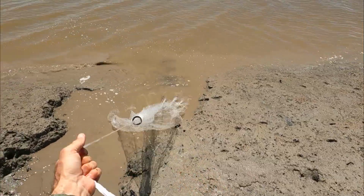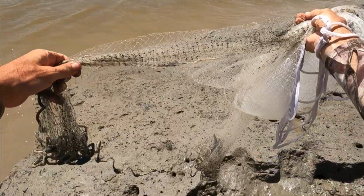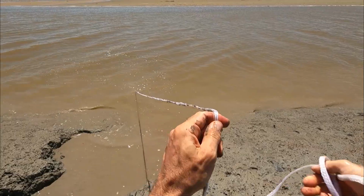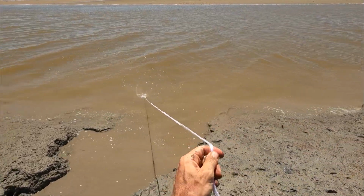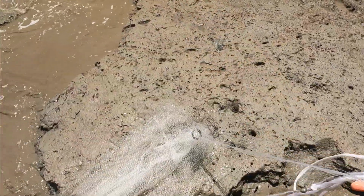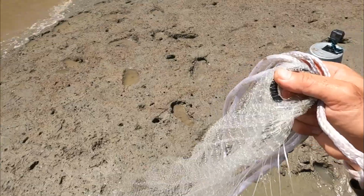Looks like we got nothing. How's that? It's a bit disappointing. Yeah, there's a couple of little ones jumping out there, but nothing major. Let's have a look. A little tiny one there. Oh wait, they've got two just here. Oh, they're small, but we'll take them.